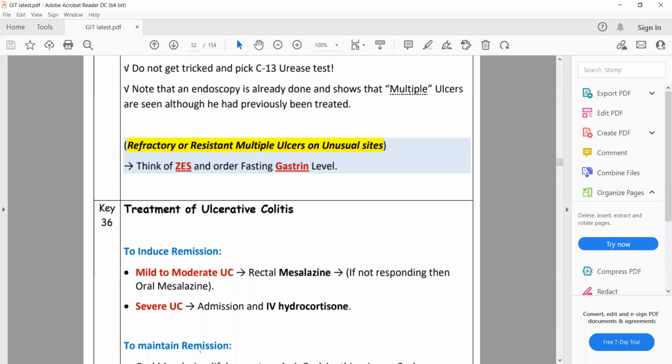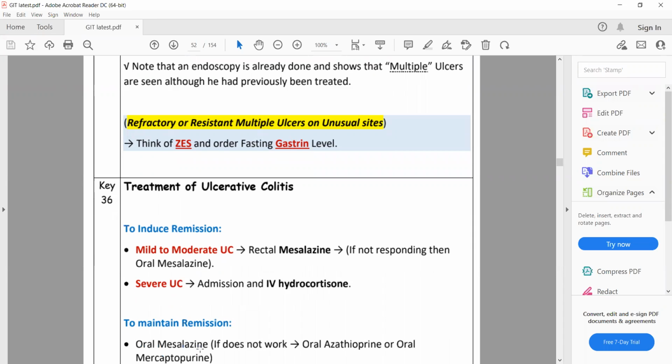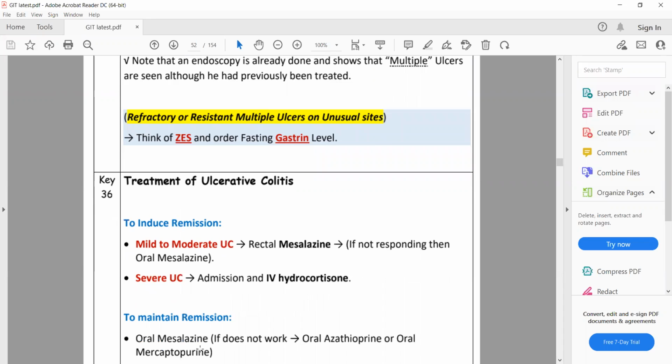And if there is no response or remission is not maintained with oral mesalazine, then we will use azathioprine or mercaptopurine. So to maintain remission in ulcerative colitis, we will use oral mesalazine. If that does not work, then we will use oral azathioprine or oral mercaptopurine. So now we have revised which drugs to use to induce remission and which to use to maintain remission in ulcerative colitis.